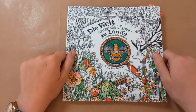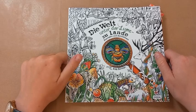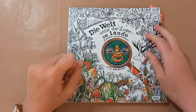Next Rita Berman page I have is from Die Welt unter der Lupe zu Lande by Rita Berman. So this was the second page that I did in France. So I completed the double spread first and then did this one.